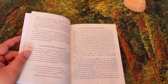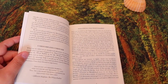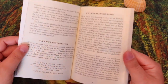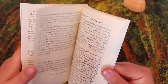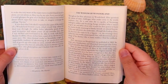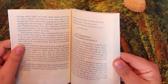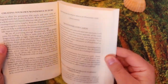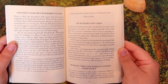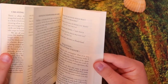I don't know if you have ever done that, but I did it, just going randomly through a book, pointing somewhere, and that is something like your daily guidance. I love doing that. Can't do that on Kindle though. Then she also writes about the wisdom of Wonderland and how to work with Alice, so the usual. If you are familiar with, honestly, any oracle deck, then you know what you can expect.